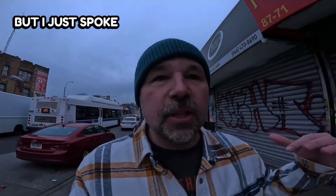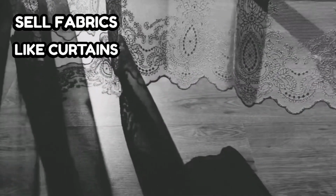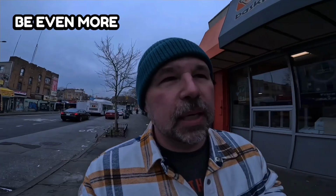I can't see. Were there clothes in there? I guess I will see it when I edit. I didn't get it on camera, but I just spoke to two very nice ladies, and they said if I go down a couple blocks, there are some places that sell fabrics like curtains, and they thought that there would be even more Bangladeshi people there. So let's hope.